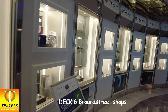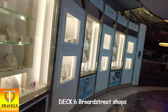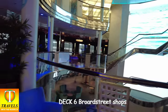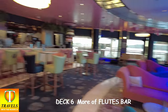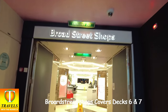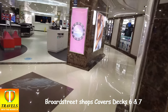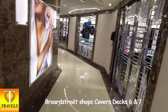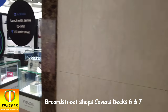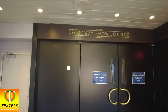Again, more shops. This is Flutes. And again, more Broad Street shops. More shops. Your normal cruise shops. Deck 6, entrance into the Broadway Show Lounge.